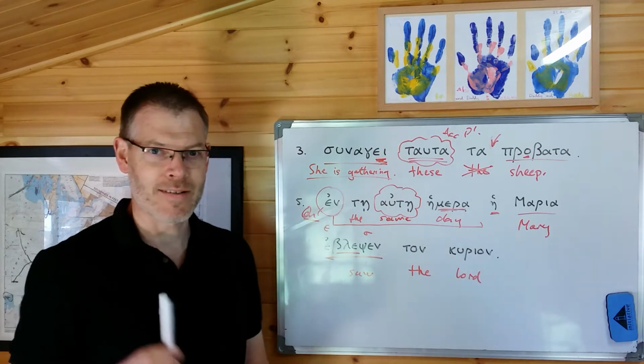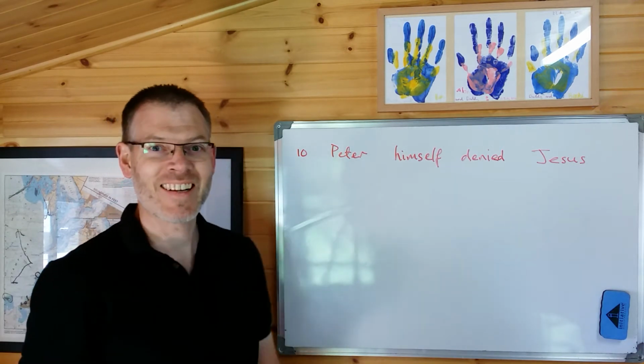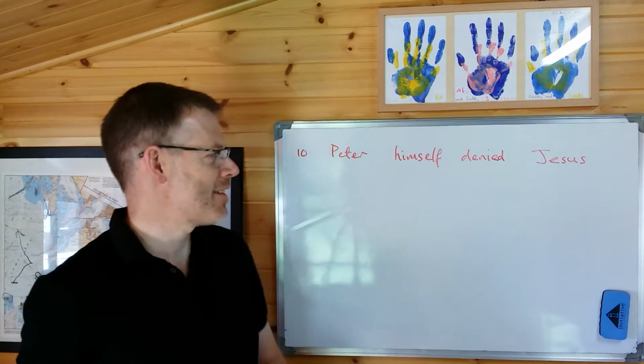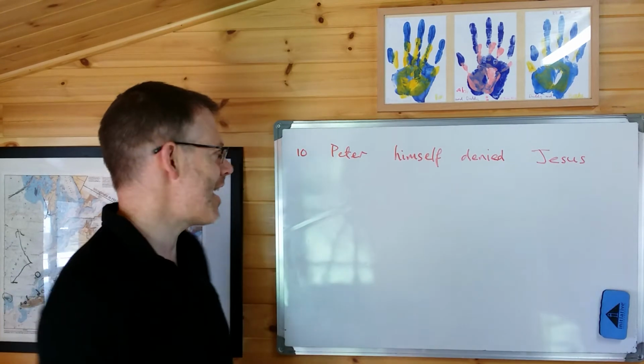That's number 5. Let me just wipe this and then we'll do one more together. Hold on. Okay, here we are. Number 10. A nice little English into Greek just to stretch us a little bit. This one is particularly good because it also gives us a chance to look at some of the other patterns of nouns and verbs that we looked at in chapter 8. So let's get to it.